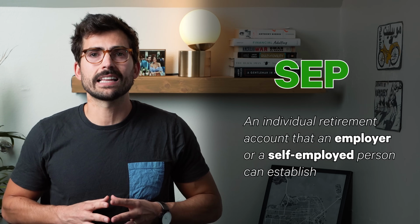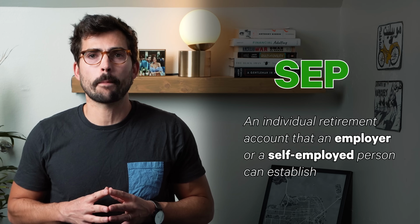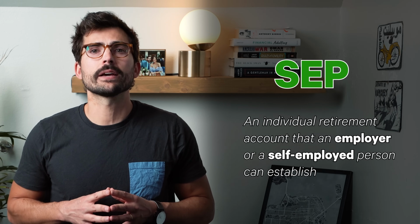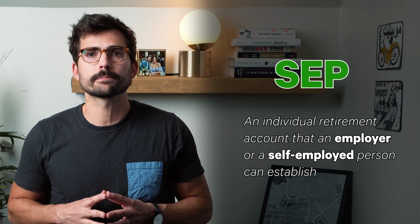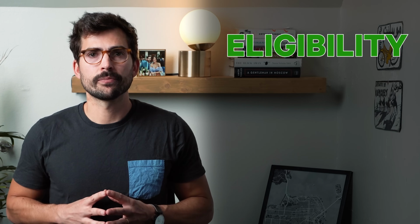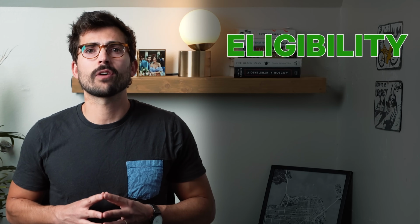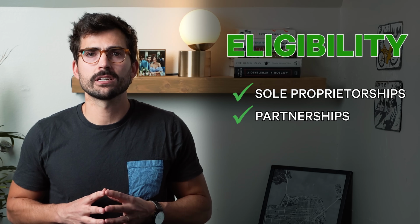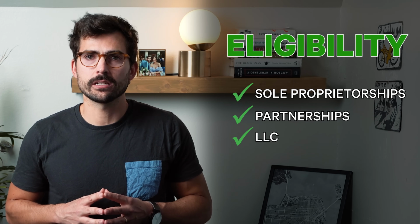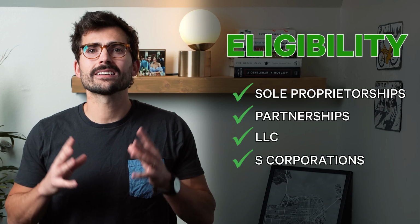The employer is allowed a tax deduction for contributions made to a SEP IRA and then makes contributions to each eligible employee's plan on a discretionary basis. Basically, a SEP IRA is much like a traditional IRA, but instead it's for business owners and has a much higher cap. Eligibility. SEP IRAs are available for a variety of small business types, including sole proprietorships, partnerships, limited liability companies, LLCs, S-corps, and C corporations.